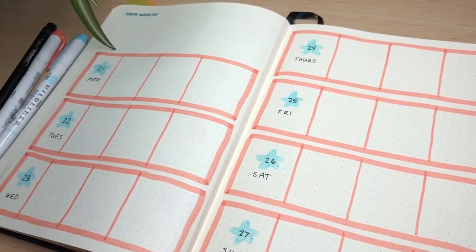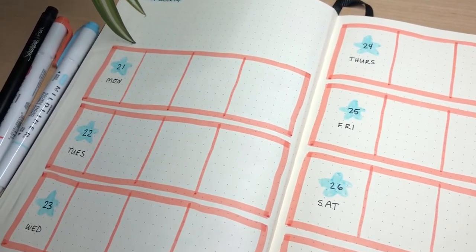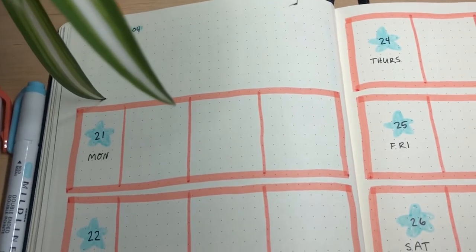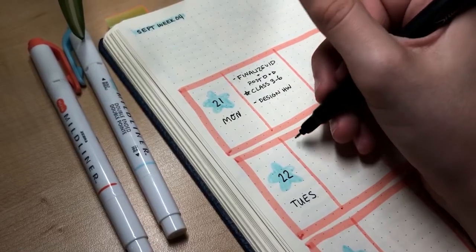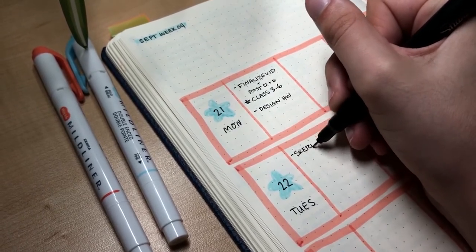It's a horizontal layout, so I have a big space at the top for weekly to-do lists, tasks, goals, and then each day is its own row. And then I split that row into three columns or blocks. So at the top of the week, maybe I'll use the space at the top to write out some goals for the week, some things I need to remember to do. And then I go through the week and I assign tasks that I want to get done each day.